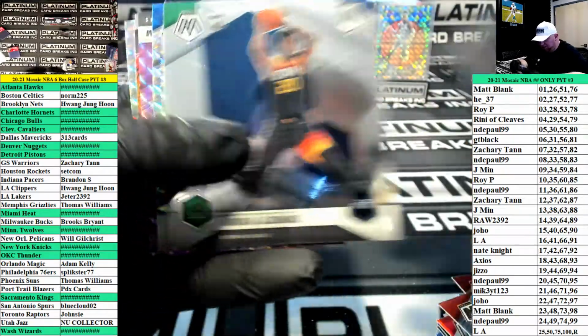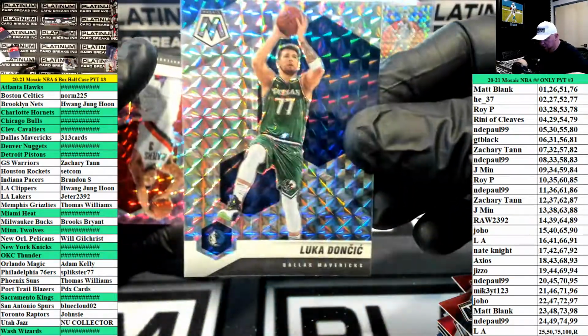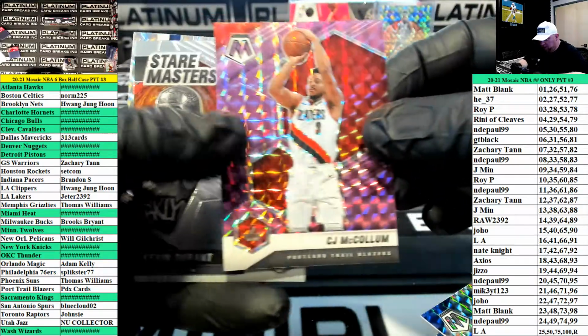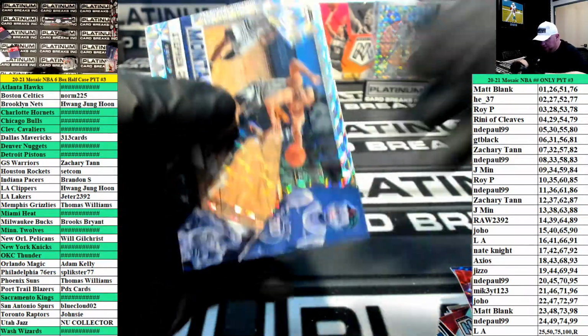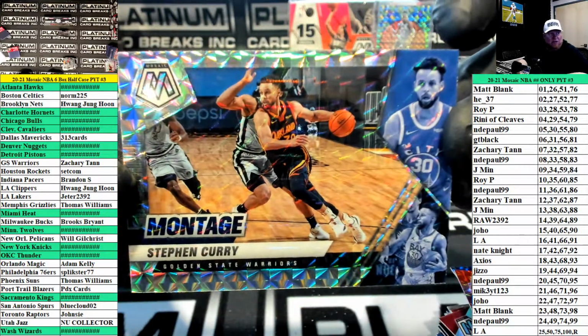Avija 272. Luka Mosaic for the Mavericks. McCollum for the Blazers, purple, number to 49. And a Steph Curry montage for the Warriors.